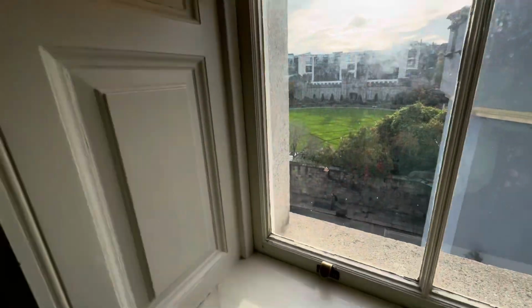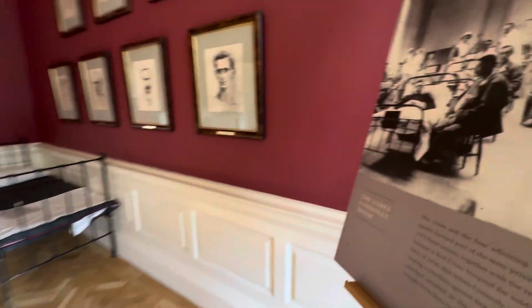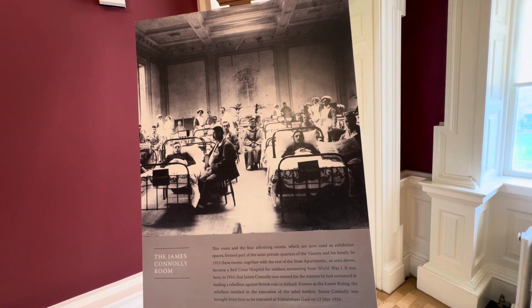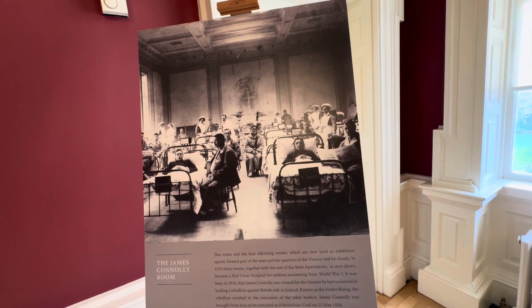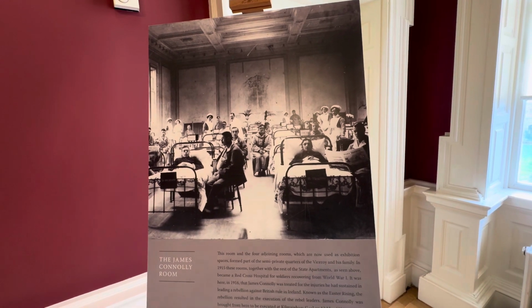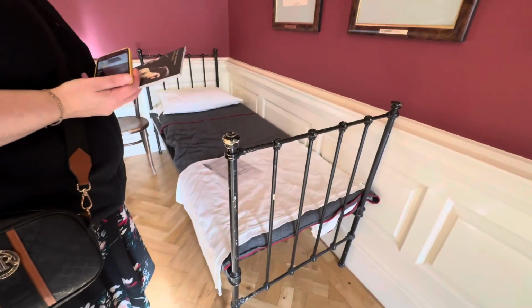Oh, you can see the garden, yeah, look. The helicopter's been flying around for a while, hasn't it? So it looks like there was a hospital in here at some point, like James Connolly Room. This room was, and four adjoining rooms, which are now used for the exhibition. Looks comfy, doesn't it?